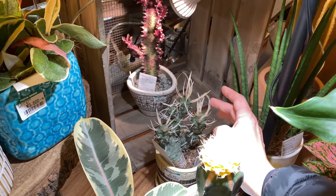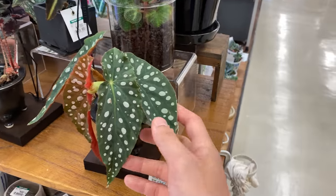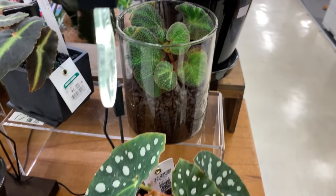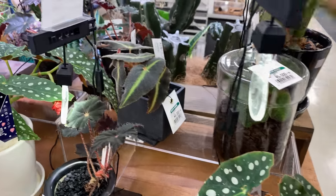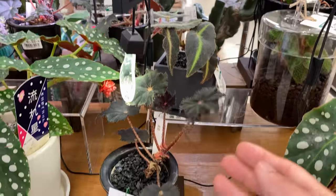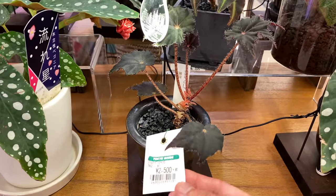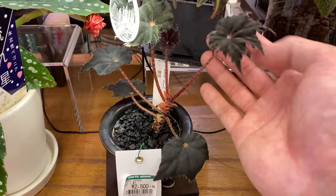I will be careful. Okay, so here's the begonia. I forgot this guy's name. Oh, I see. Oh, yeah. But they gotta keep it humid. That's why they have the reds. Oh, wow. You have a good variety. Ooh. So this guy is $25 US.